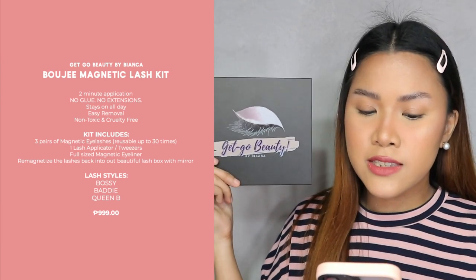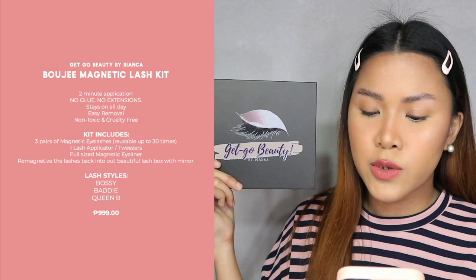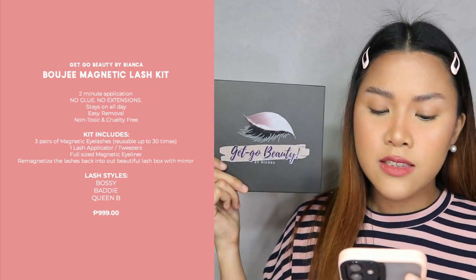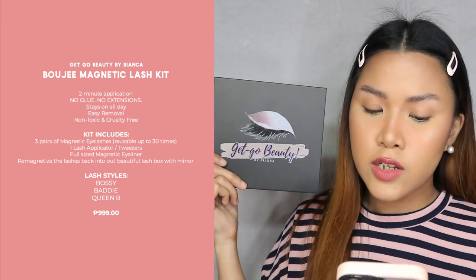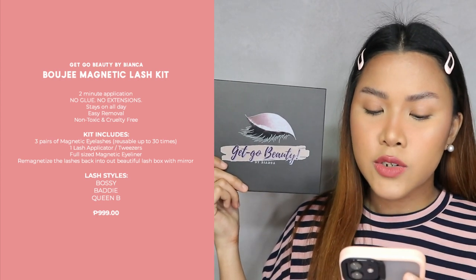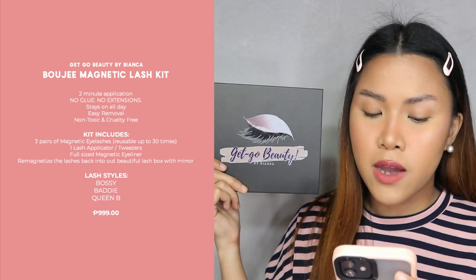So, the Boujee Magnetic Lash Kit costs 999 pesos. But now, as I'm filming, it costs 749 pesos. So, 25% off siya on Shopee. Here are the claims: 2-minute application, no glue, no extensions, stay on all day, easy removal, non-toxic and cruelty-free. Inclusions: 3 pairs of magnetic eyelashes, reusable up to 30 times, 1 lash applicator or tweezers, full-size magnetic eyeliner, and a reimagined lash box with mirror.